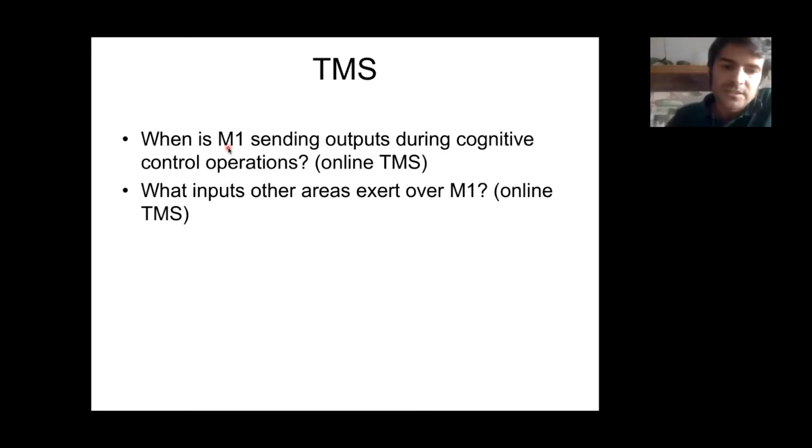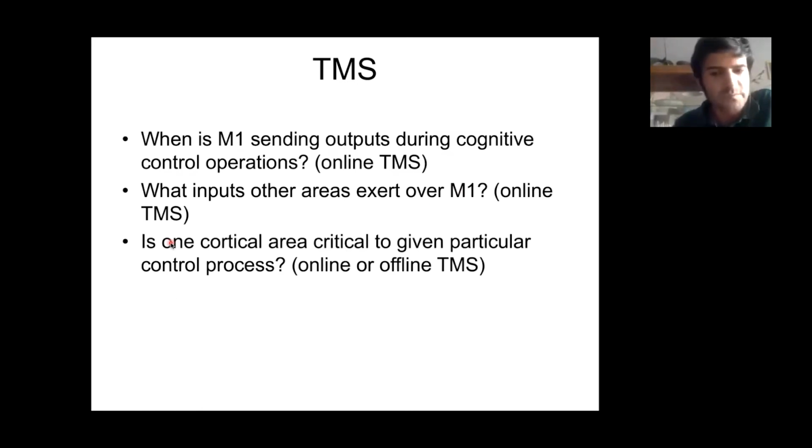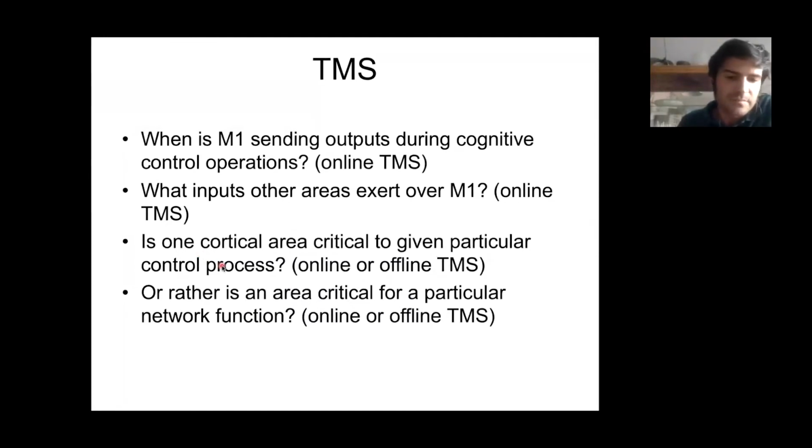We can also try to answer what other areas influence M1 and when as well, and using repetitive TMS, mainly, what is the critical function of a given area, and as well is an area critical for a particular network function. If you remove or apply offline TMS, such as a virtual lesion, what will change in the network? How will the network modify or compensate when a lost function occurs? That's also a rather elegant and important question nowadays, to see how the network adapts to a particular TMS protocol.